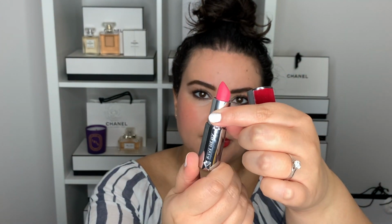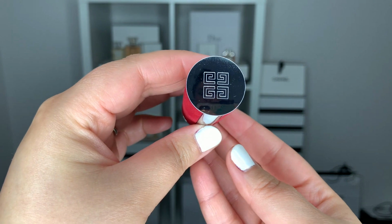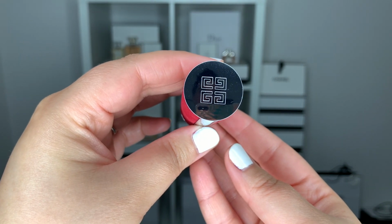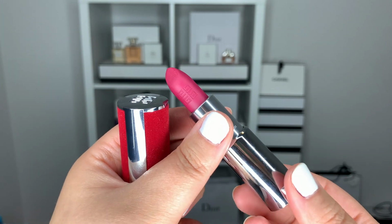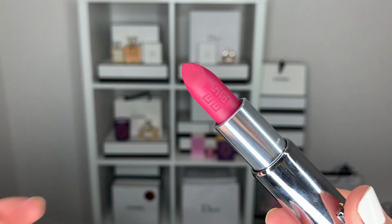So what's interesting about these lipsticks here is that they have this most beautiful red velour case, and you just pull it off and then you have your lipstick. And you have the Givenchy logo at the top of the tube here, and you also have the Givenchy logo embossed on the lipstick. You can actually go ahead and buy different cases. They have a plethora of different colors, different patterns. Some of them are more sparkly, some of them have little studs on them.